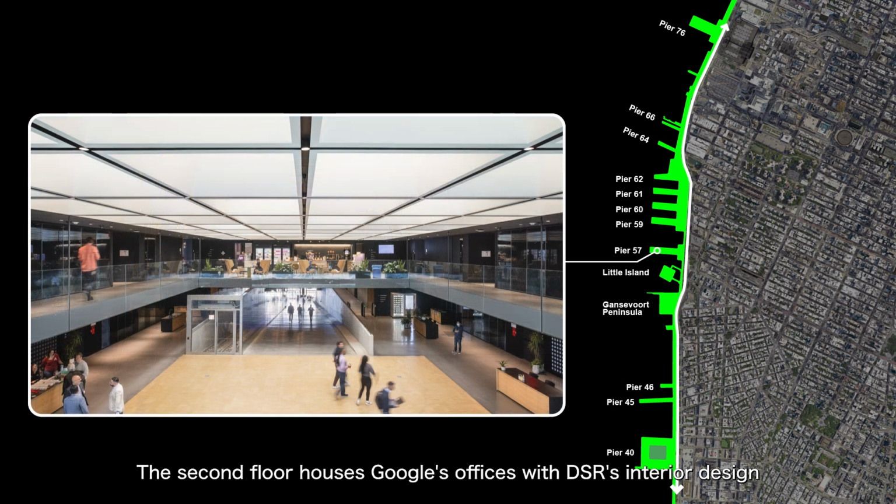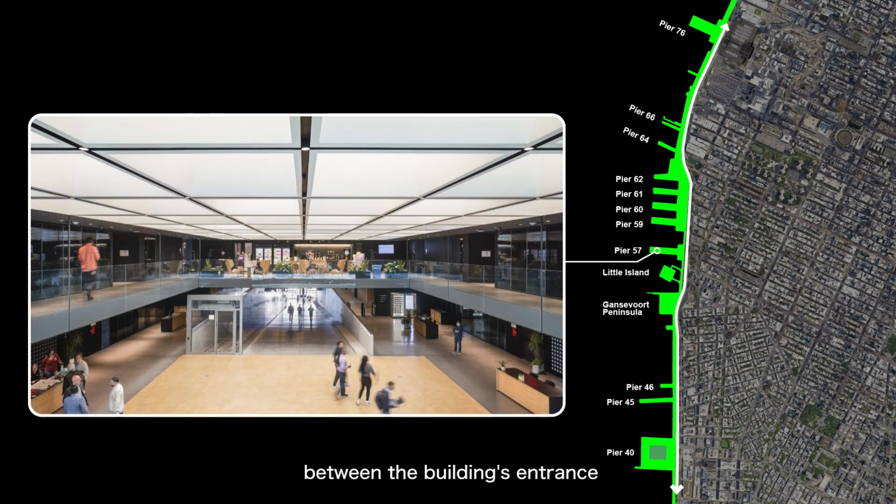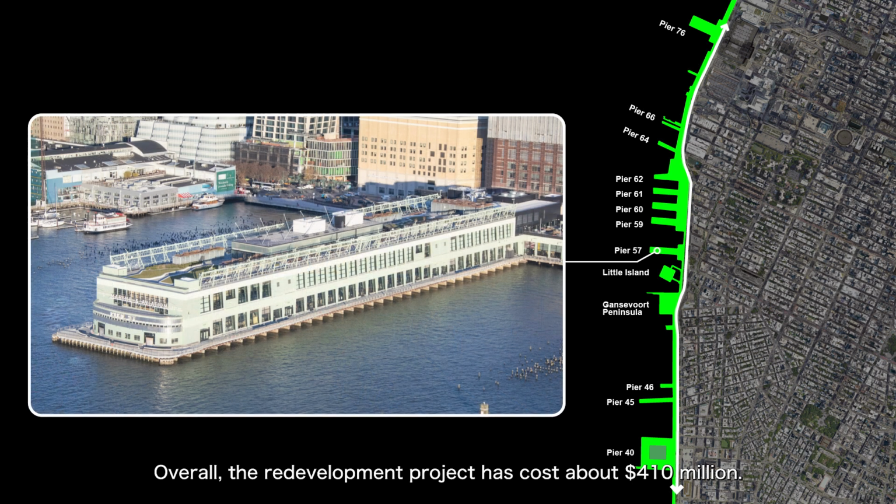The second floor houses Google's offices, with DSR's interior design transforming the sloped ramps originally used for parking into a connection between the building's entrance and Google's office space on the second floor. However, it's still unclear how the basement space within the caissons will be utilized. Overall, the redevelopment project has cost about $410 million. The Hudson River Park Trust secured future funds for the park's maintenance through the Pier 57 lease.